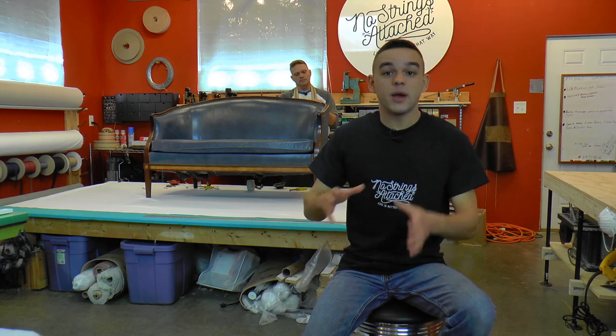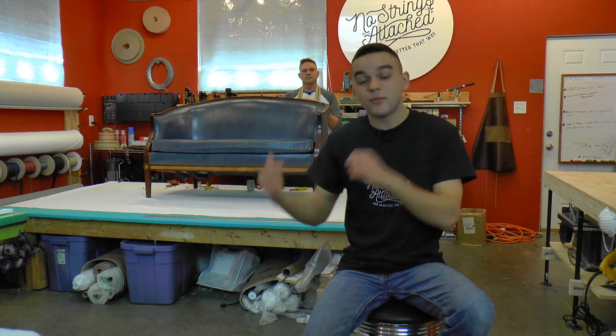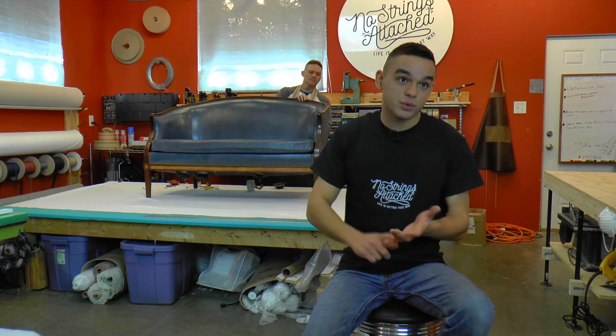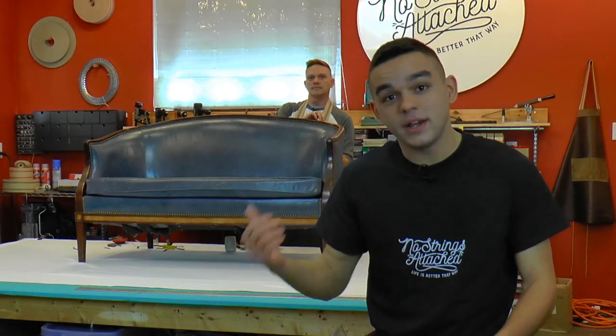So I'm going to find out what's the best method to do when it comes to that circumstance and move forward with that. Before I get to actually breaking down the wood frame though, I need to get off the springs and the foundation material because that's holding it together too. All right, so let's get to it.